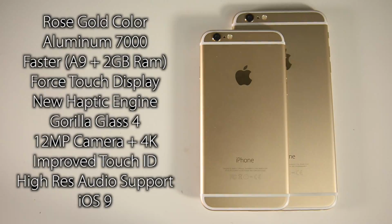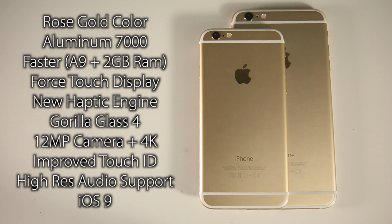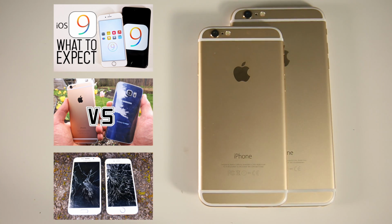Now, here are all of the great features the 6s and iPhone 6s Plus will both feature, and I'm sure there will be some differentiating features between the two models. Now, based on the reports and leaks, everything we know about these devices already, they're shaping up to be some great contenders to the competition out there right now. I certainly can't wait to get my hands on the new iPhone 6s and 6s Plus.